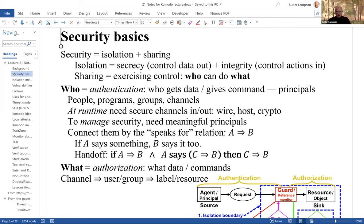So the whole aspect of security is usually called authentication. And its purpose is to answer the question, who gets data out of the system? Who can give commands to the system? And the formalization of the informal notion of who is the idea of principals. So a principal is some agent, either a very concrete agent or a fairly abstract one. And the job of authentication is to figure out what agent is making a particular request.